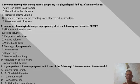Question number 7. A sure sign of pregnancy is: amenorrhea, Hegar's sign, nausea and vomiting, auscultation of fetal heart, abdominal distension. The answer is D. The sure sign of pregnancy is auscultation of fetal heart.